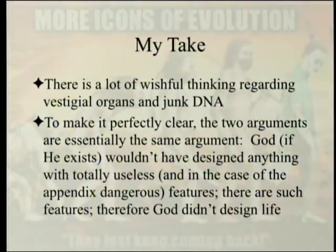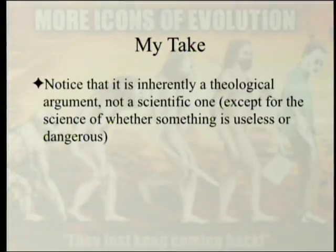To make it perfectly clear, the two arguments are essentially the same argument. God, if he exists, wouldn't have designed anything with totally useless, and in the case of the appendix, dangerous, features. There are such features, therefore God didn't design life. Either he sat there and watched and kept his hands off, or he doesn't actually exist, and therefore his hands aren't on it. Notice that it is inherently a theological argument, not a scientific one. Well, except for the science of whether something is useless or dangerous.